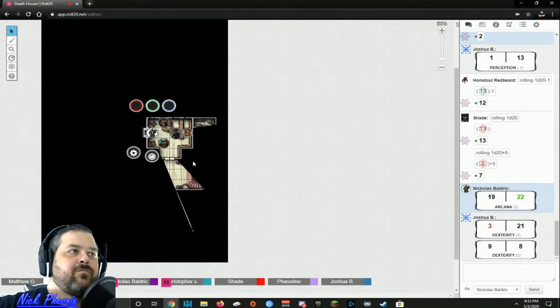I'm going to search the body and show everybody the scroll with the same seal. The body, other than the letter clutched in his hand, there's nothing else except for his now defunct armor.